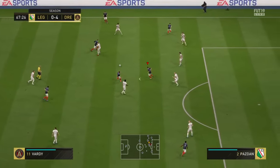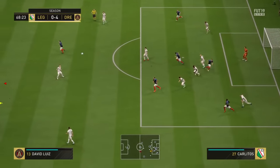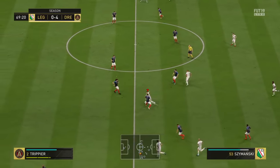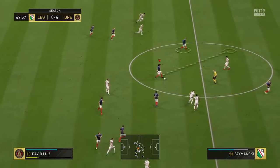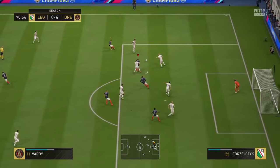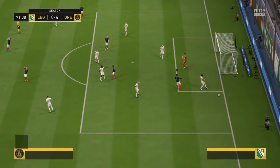Kovacic. Vardy. And a Herrera. Defended well. Untidy work. David Luiz. Mateo Kovacic. Cleverly done. It's Jamie Vardy. That's good play by the defender, because had he messed up then, Kovacic, still a chance. No, it's offside.